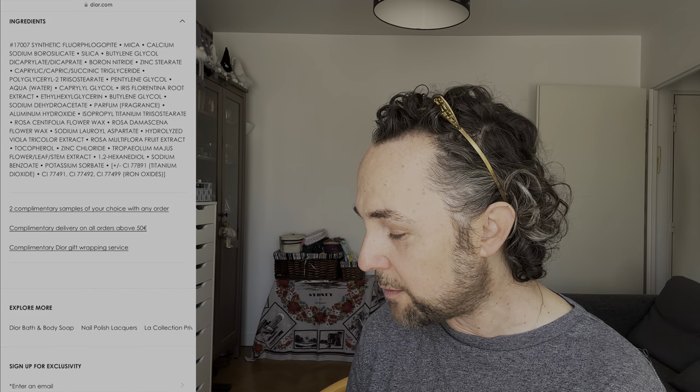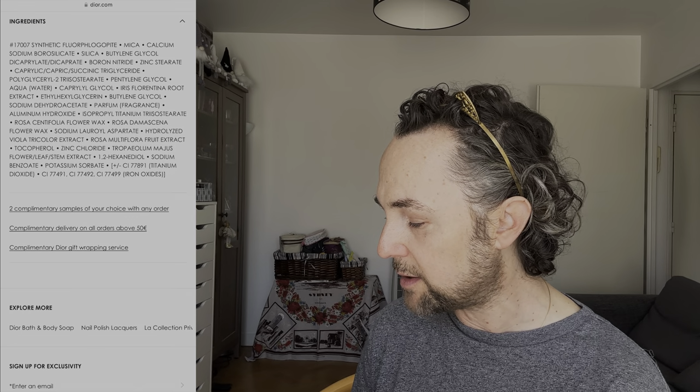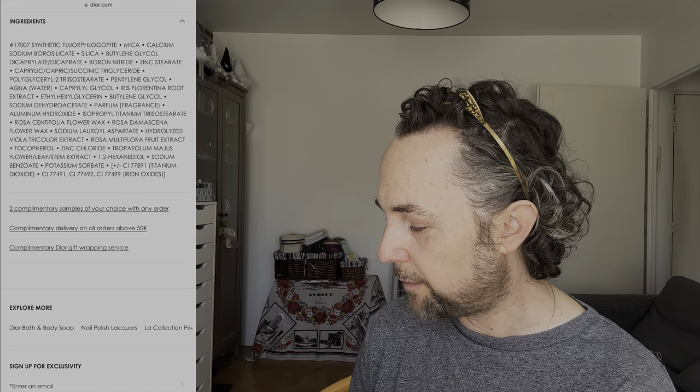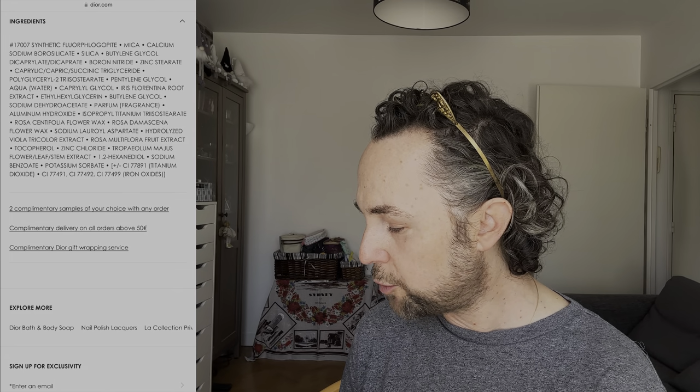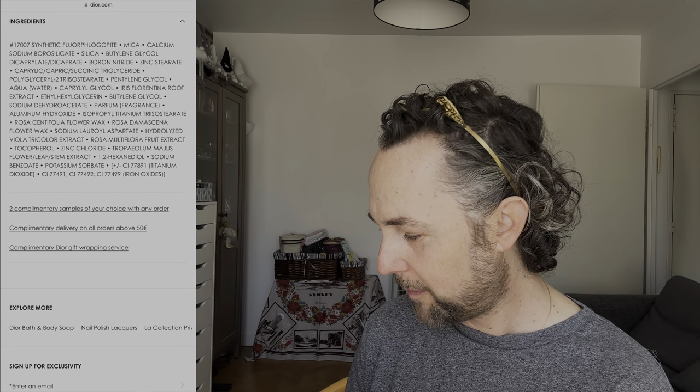What a surprise. Okay, from iris, there is an extract. There is fragrance, which is put in on purpose. There is extract from rose, Rosa centifolia flower extract, and Damascena flower wax. So these are the extracts from a rose. And then we have hydrolyzed viola tricolor extract and Rosa multiflora fruit extract. We have tocopherol, and then Tropaeolum majus flower, leaf, stem extracts. And guys, no alcohol, and no BHT, and no surprises. Wow, okay. So when it comes to claims and the ingredients, 90% of naturally derived ingredients, it is shocking.